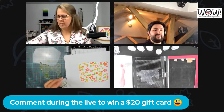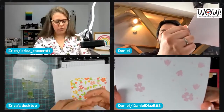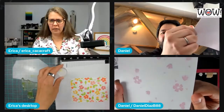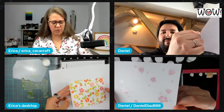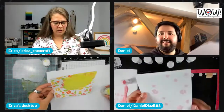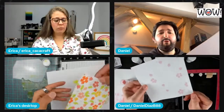Right, so I am going to go for a sorbet here and add some color, because I used sprout. Oh, wow, look at that. Okay, I'm definitely going to have to add that one to my swatch list, because that looks amazing. Oh, it's so pretty. It's the first time we're using it.